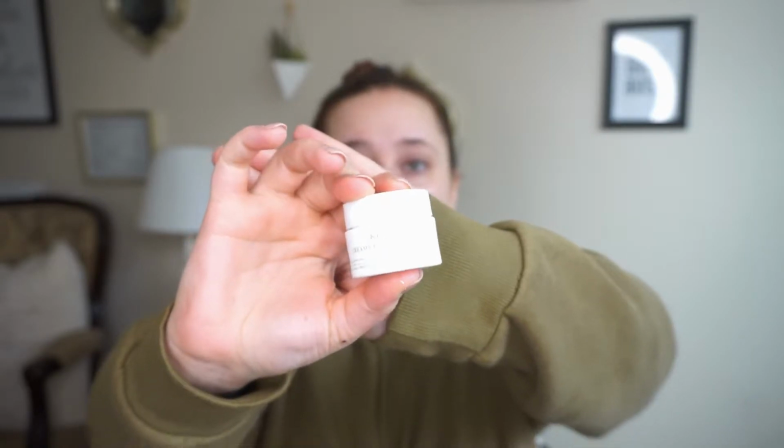So then once I have my full face skincare done, I do go in with an eye cream. This is the Kiehl's Creamy Eye Treatment with Avocado. So this is a newer addition to my routine, but I'm obsessed with it. And I don't know why for the longest time I just didn't use an eye cream. I care so much about my skincare, but I wasn't using an eye cream, which doesn't make sense. And I was noticing that my under eyes were getting very textured and dry, so I had heard some really good things about this eye cream, and I've been using it for a couple weeks now, and I'm obsessed with it. So you really don't need a lot.